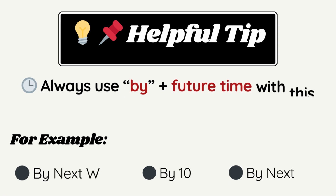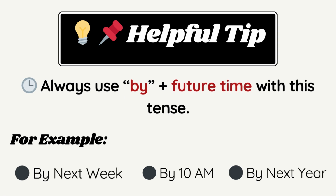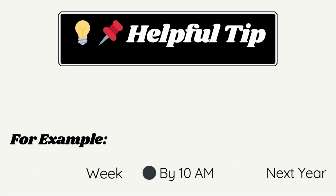Helpful tip: always use by plus future time with this tense. For example, by next week, by 10 a.m., by next year. That's all about the future perfect tense.